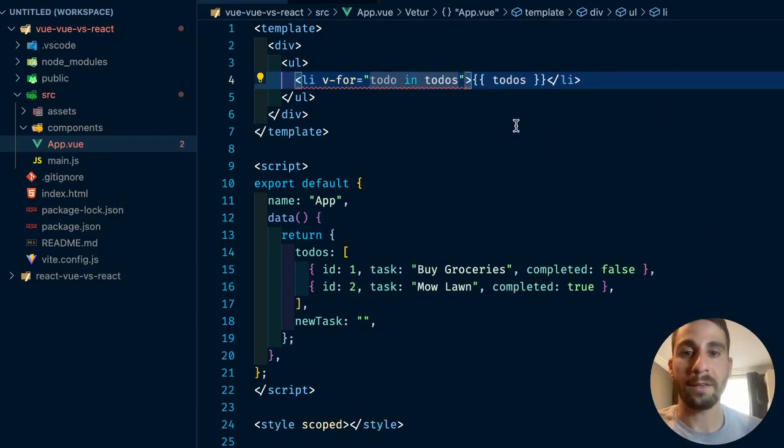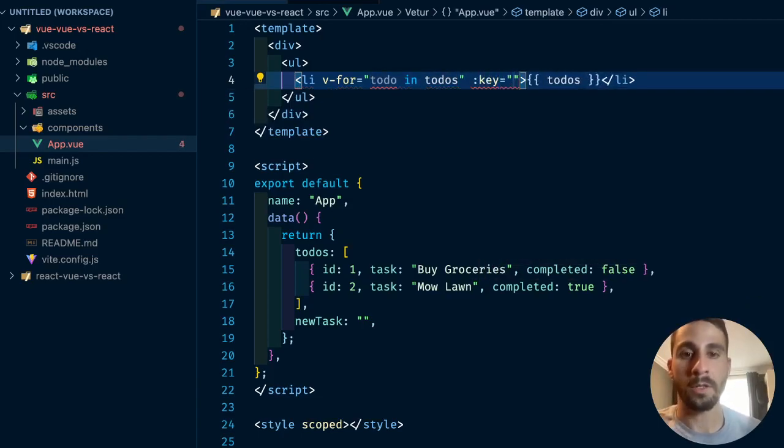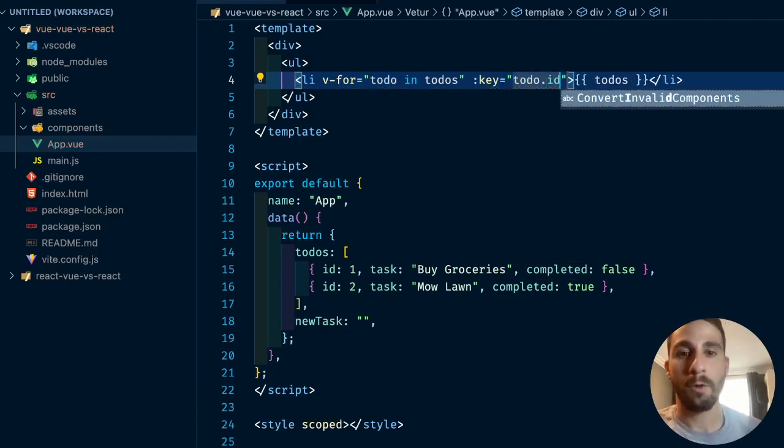And now you see we still have the red line. The reason for that is we need to give it a key. So you might do something like this. You might say key equals todo.id. And there's nothing wrong with that.